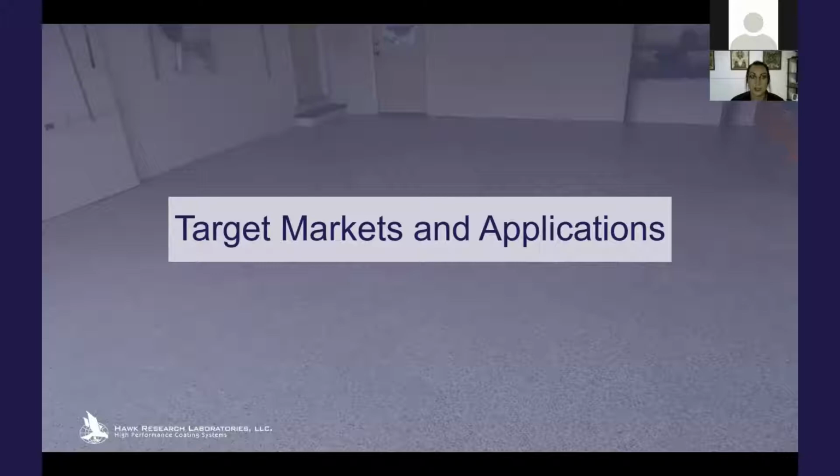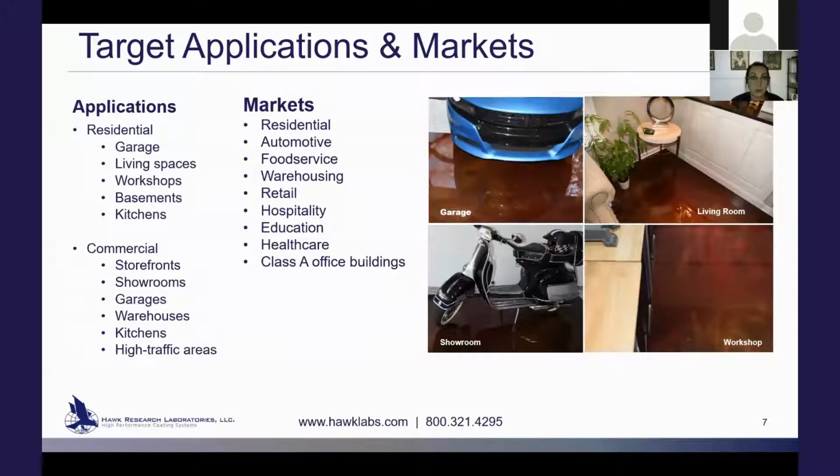To start, I'd like to go over the target markets and applications for these systems because I think it's important to know how and where you can sell these services. CreteFx is an extremely versatile range that can be used for several different applications. Although the most common use today is garage floor applications, there are many other applications you can offer to make the very most of each customer opportunity.